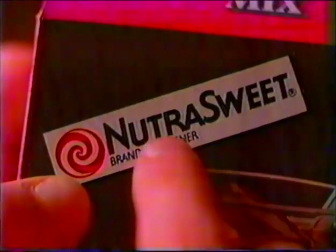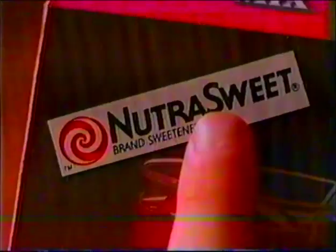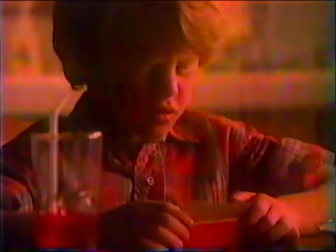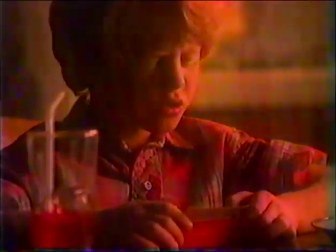Sweetened with 100% NutraSweet, display the 100% NutraSweet symbol. Dad? Yeah? What does this spell? It's a little red swirl next to the words NutraSweet brand sweetener. Not hard to spot at all. The 100% symbol means no saccharin, no sugar added, but great taste. NutraSweet. 100% NutraSweet. Oh, that's the good stuff. Why some things taste better than others.